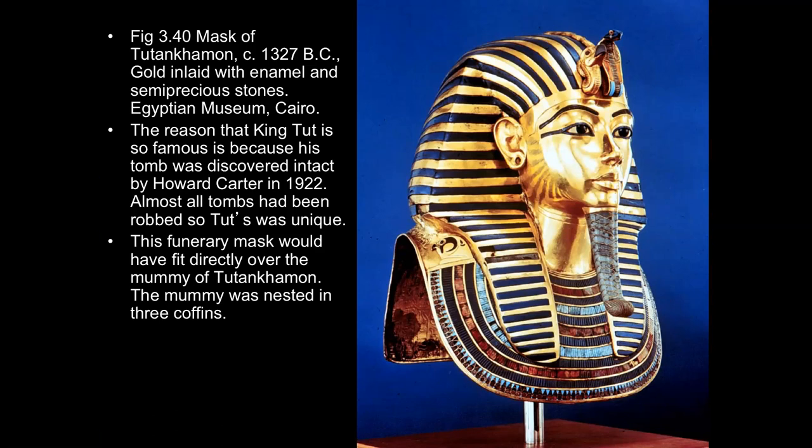The funerary mask we're seeing, which again is this kind of young man, somewhat feminine, soft, beautiful face, very common for the New Kingdom, fit directly over the mummy of Tutankhamun. And the mummy was nested in three coffins, which had the same types of iconography that we see on this mask, with the big horus wings protecting the king. And those three coffins were then nested in three wooden sarcophagi. So he's well protected inside of there.